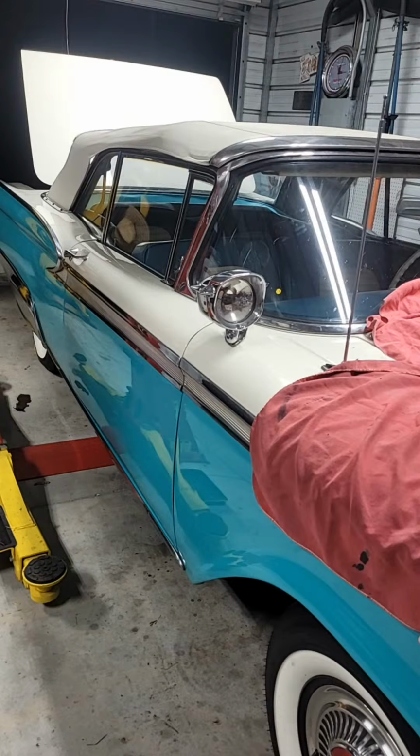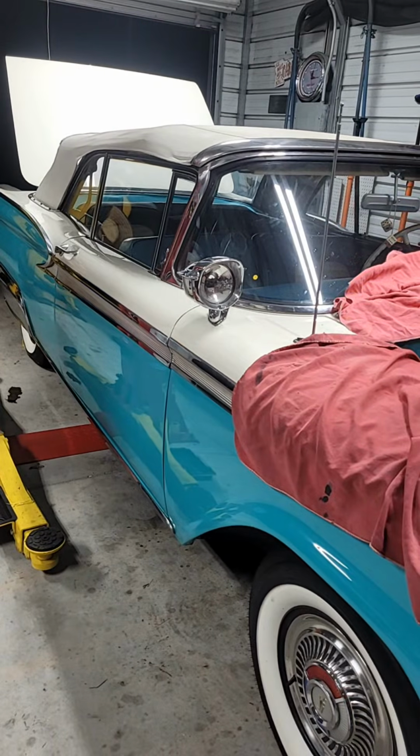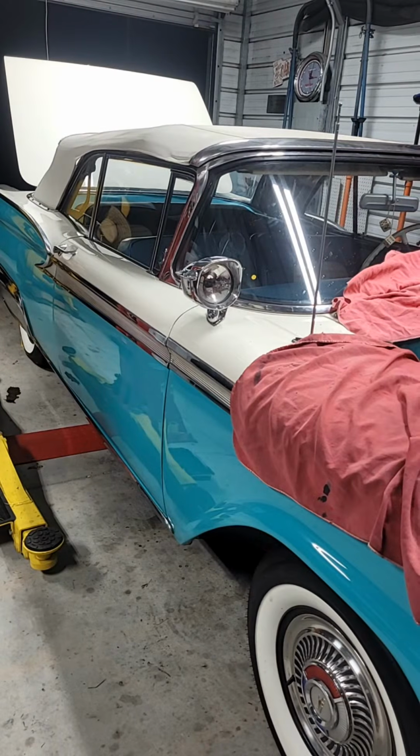Yeah, that fuel line tripped me out because it clearly states not for fuel. And where is it going? Right to the damn carburetor.